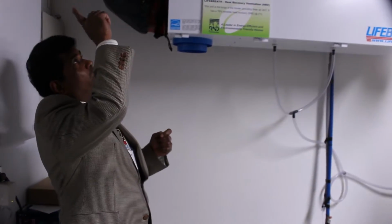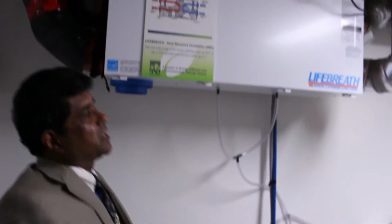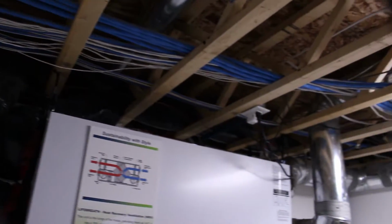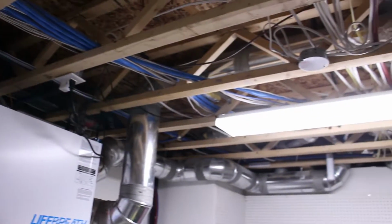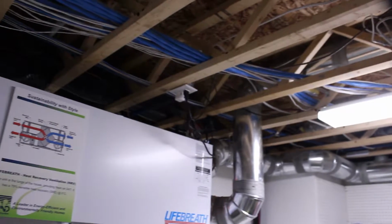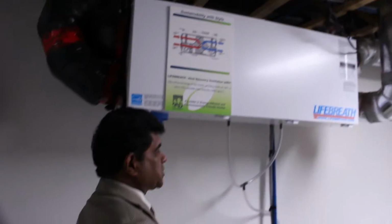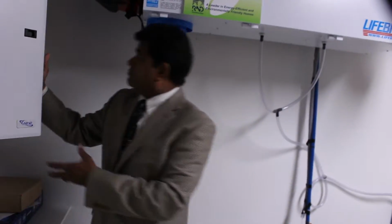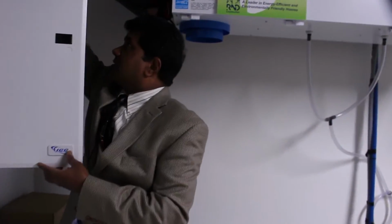This house is structurally wired. You see these blue wires up here? There's one gone to every room upstairs. And that wire is a loom actually, it's not one wire, there are 5 wires in there: telephone, internet, cable, speaker wire, and also fiber optics.